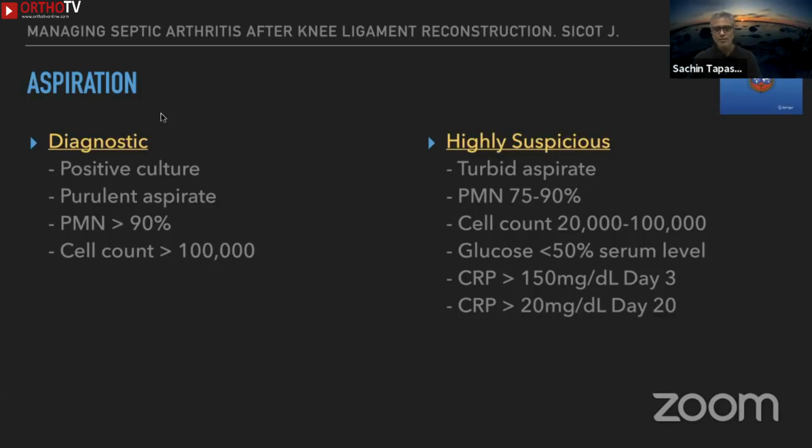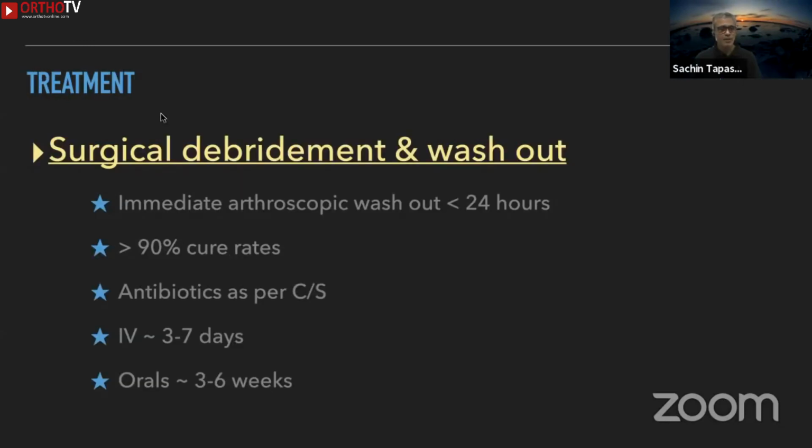If you have an aspirate that looks turbid, which has a cell count between 20,000 to 100,000, a PMN count between 75 to 90%, if the glucose of your synovial fluid is around 50% of that of the serum level, that is highly suspicious. If your CRP is more than 150 at day 3, that suggests an acute infection. If it's more than 20 at the 3rd week, again, you should be suspecting an infection and looking out for the same.